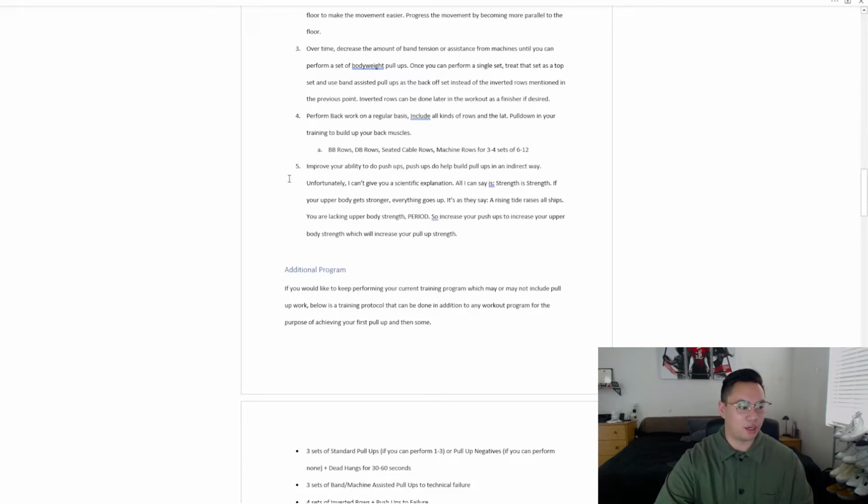And then the last part here, improve your ability to do push-ups. Quite honestly, it builds up your upper body strength, because if you can't do 0 to 3 pull-ups, what you need is just strength. What you need is just coordination. What you need is just training. So that's really what I recommend there.